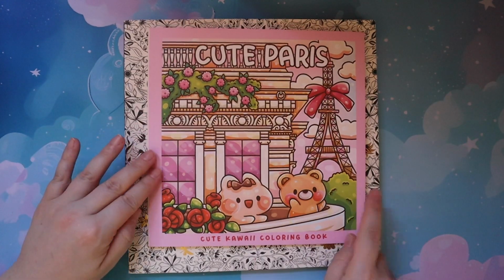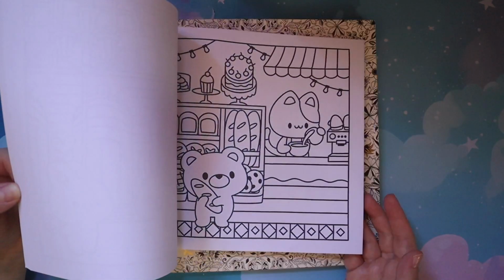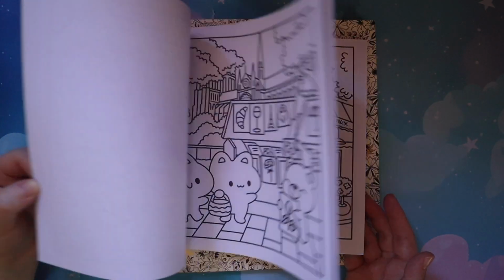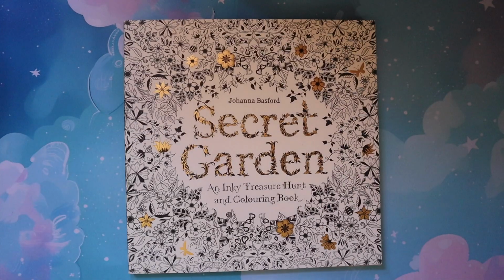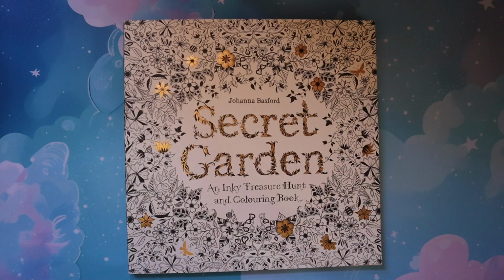And then the last one is the Cute Paris colouring book, and this is by the same kawaii creator, so I'm very excited about that. So just 4 colouring books over the past few months, nothing massive, but that's my little colouring book haul.